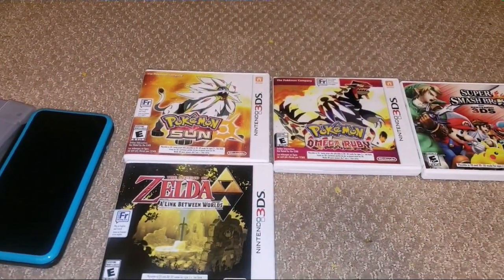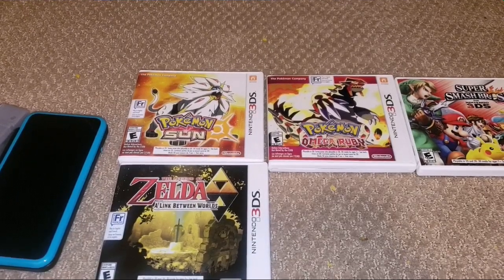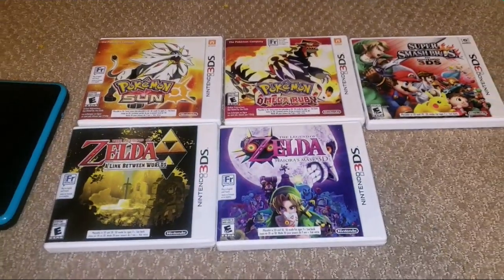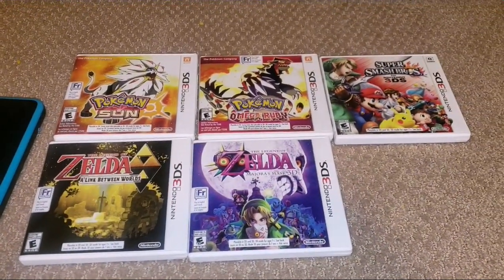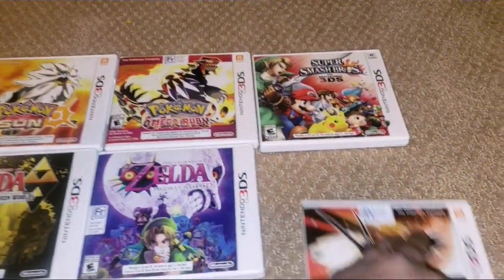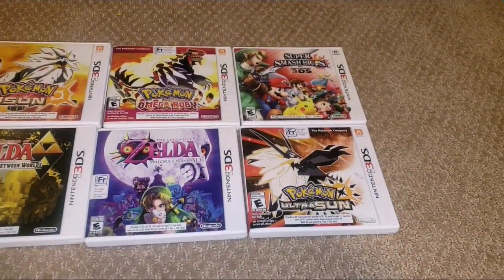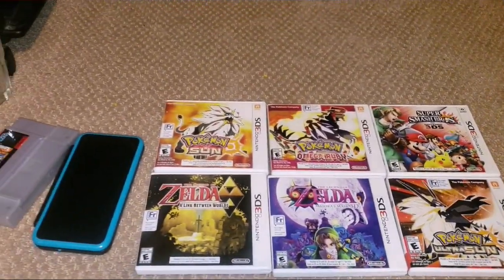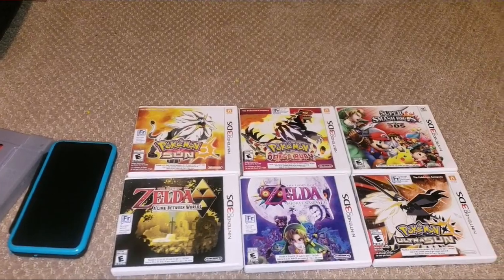Zelda, Link Between Two Worlds. Zelda's Majora's Mask. And finally, but not least, and I finally crossed it off my list from the DS collection, is Pokemon Sun. So these were the pickups that I had.